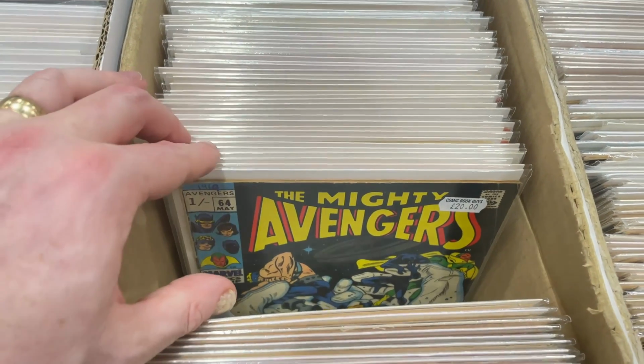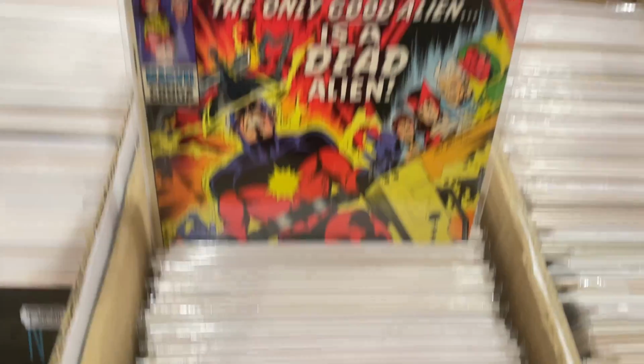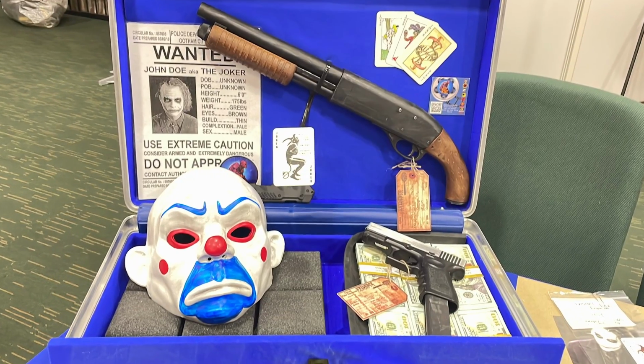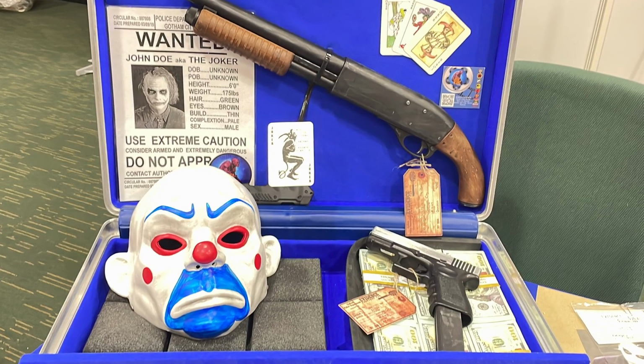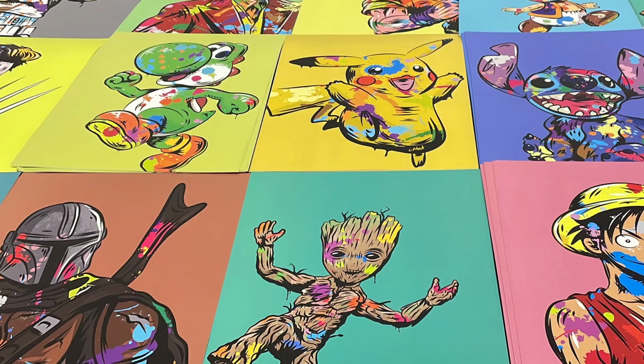Really nice to see some comic book vendors at this con. I think there was about four or five in total. I really liked the fact that some of the stalls had key boxes, so you didn't have to go searching forever. Some great props there as well. Lots of nice stuff to see from Star Wars, Dark Knight, all that kind of jazz. And some great art prints. Really like these. These were really vibrant.